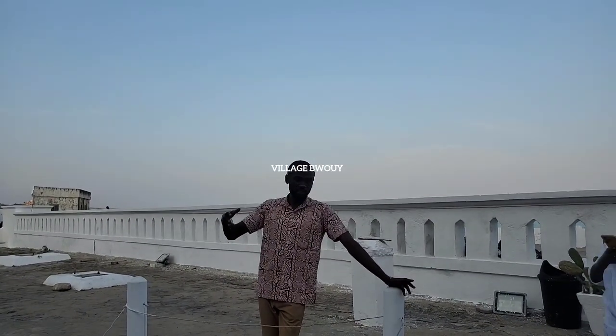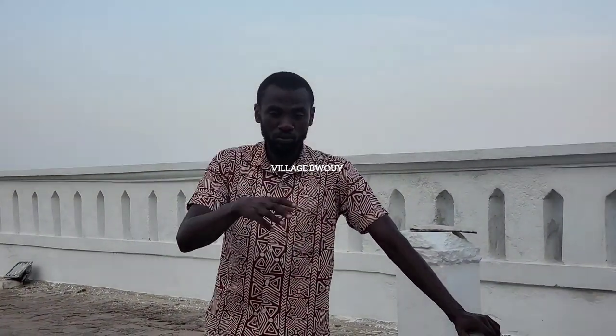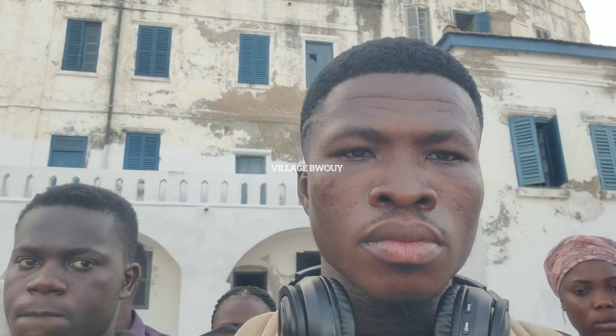When the whites came and built it, the locals could not come to worship. At the shrine we saw two pieces of rocks. The rock is the abode of the deity. What the locals did was they took some pieces to represent the abode of the deity.